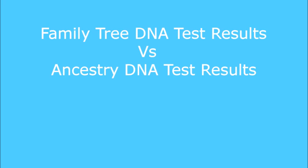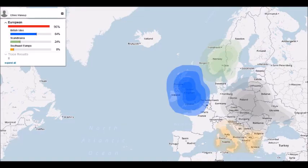So the first test that you're going to see, 96% European. This is the Family Tree DNA test. And it also shows a breakdown of 64% British Isles, 24% Scandinavia, and 8% Southeast Europe.